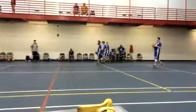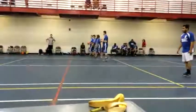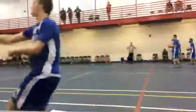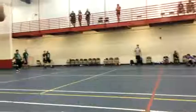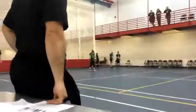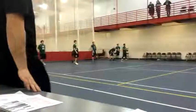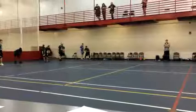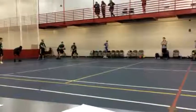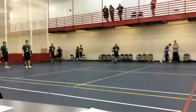Wildcats slowly pushing their way. Forty-four was caught there on the throw. We have number 16. That's Wilshire. He's gonna throw. Wait for the catch. Does not. Hey, that should keep going.